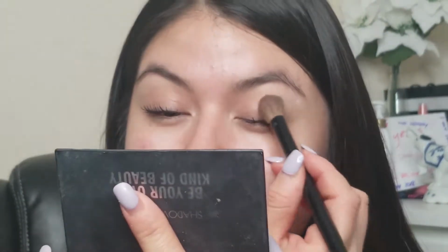Let me bring you guys in close to my ugly face, which is kind of rough at the moment, but just don't mind that. I do have mascara on, but I don't have anything on the lid, so that's the first thing that I'm going to do. I'm just going to take Vanilla Bean, this one right here, and try to apply that all over the lid.